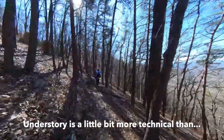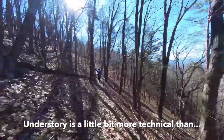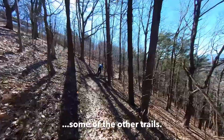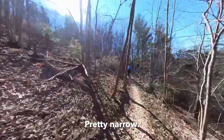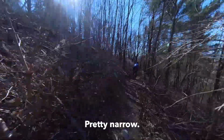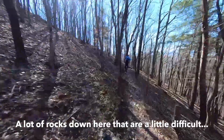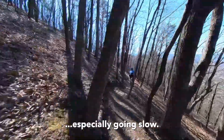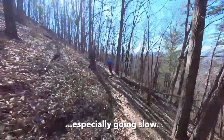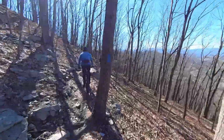The Understory is a little bit more technical than some of the other trails. Pretty narrow. There's a lot of rocks you're going to see down here that are a little difficult to negotiate, especially going slow. But we got some hikers.